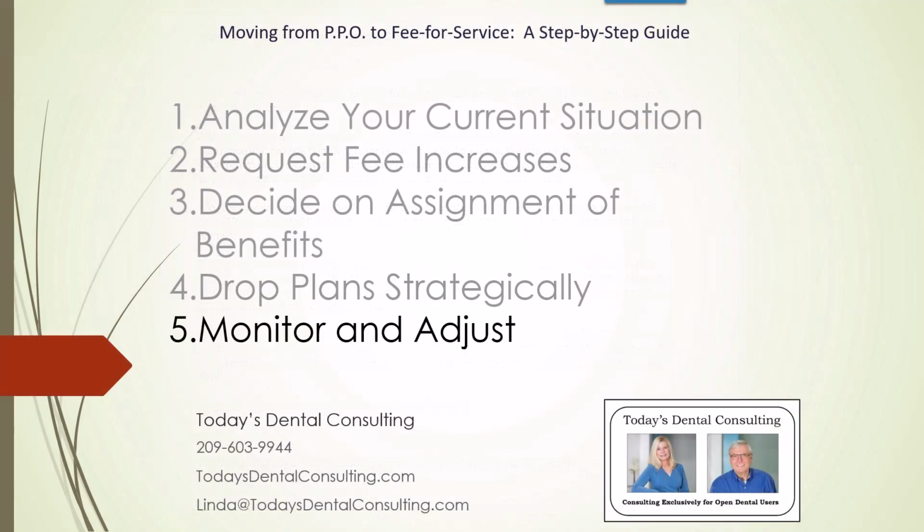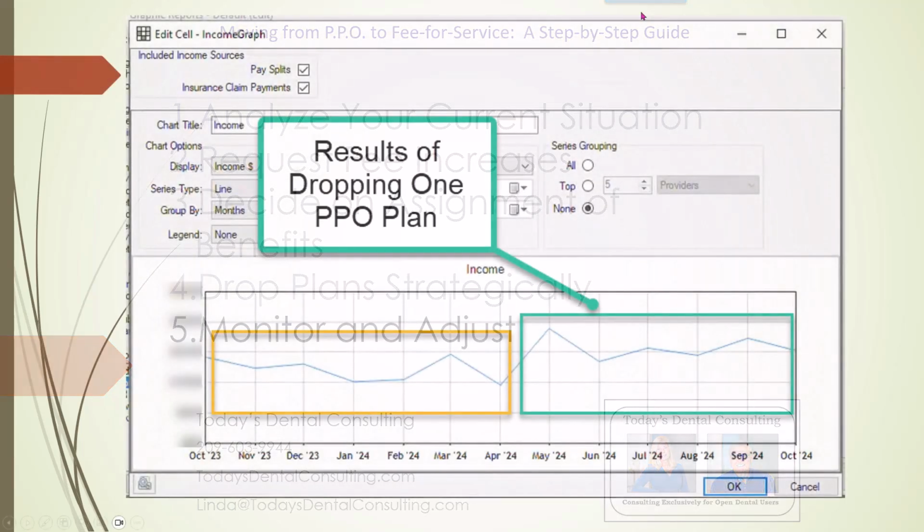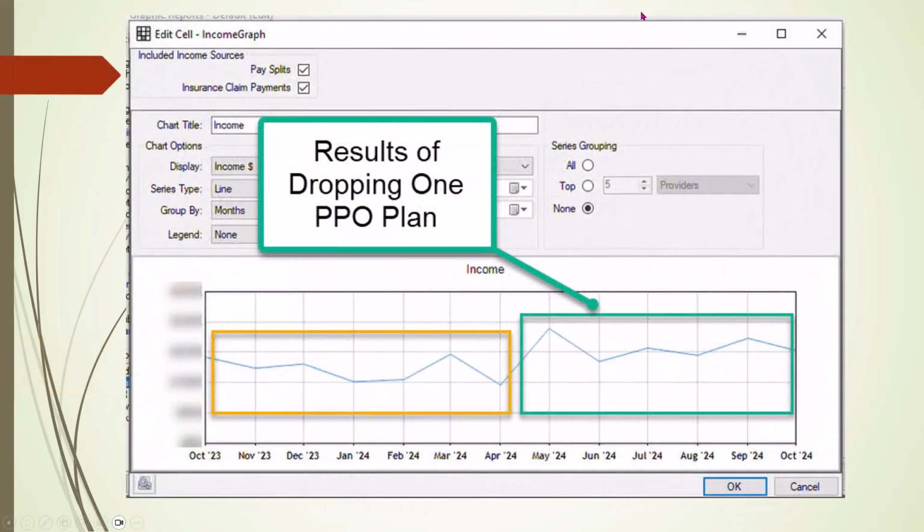Step 5. Monitor and adjust. After dropping your first plan, carefully monitor the results. Track how many patients choose to stay, how many leave, and how these changes impact your revenue. Most practices we have helped have retained 50 to 60% of the patients in a plan. This more than offsets any lost income from departing patients. Done carefully, most practices see an increase in practice income every time they drop a PPO plan.